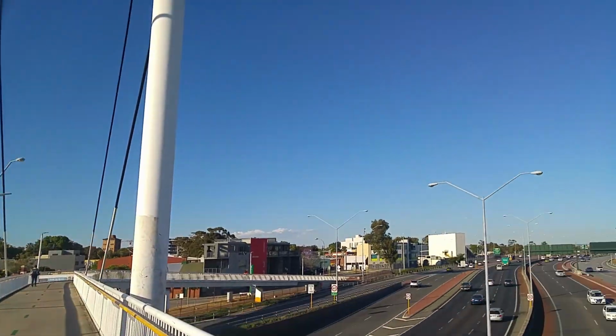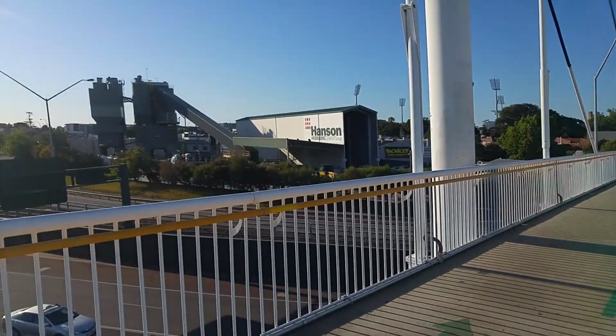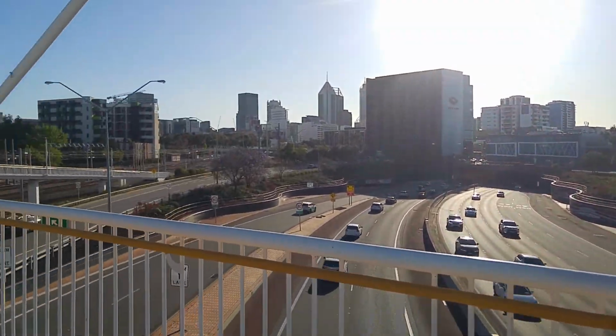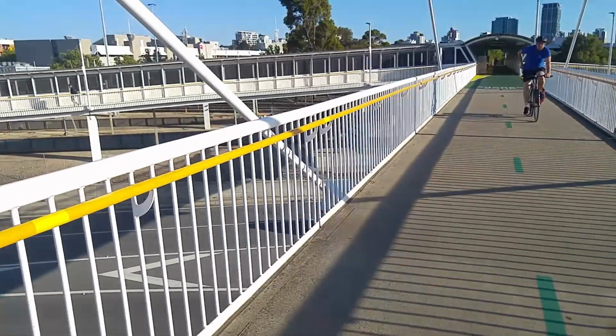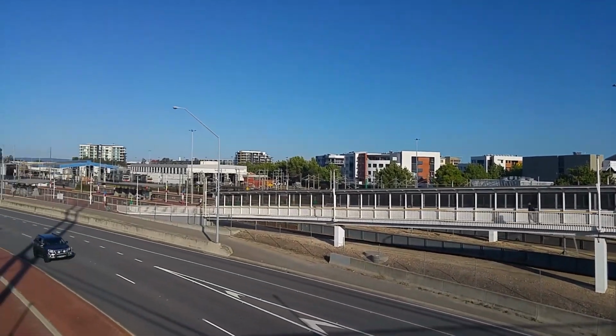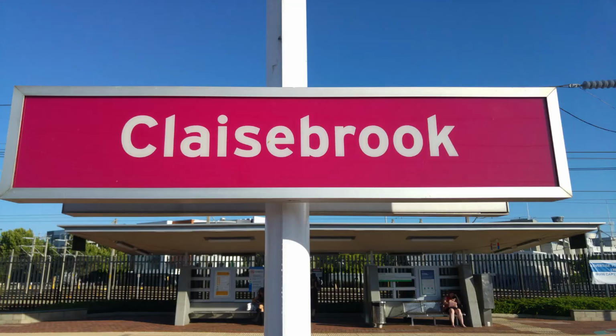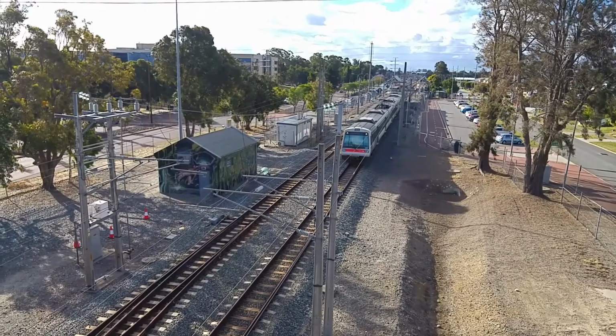Today, I stand here on this pedestrian bridge above the Graham Farmer Freeway, at the eastern entrance of the Northbridge Tunnel, to film our next station, which is just over there. Claisebrook.